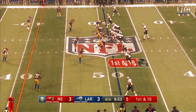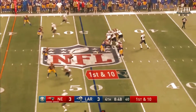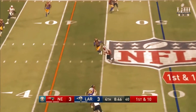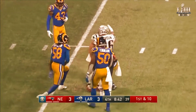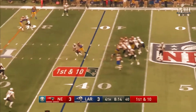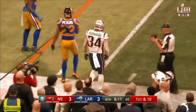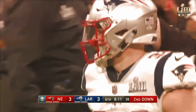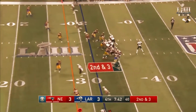Oh, you got to watch out for a double move here, or Gronk up the seam, a running back down the sideline. Down the middle they go. Who else? Edelman. Possible pressure, Gronk up the seam, double move. It's a pass over to Burkhead, bounced out by Peters. Came back with the exact same play. They just made it look different, Jim, with motion. Same exact play again. Edelman over the middle.